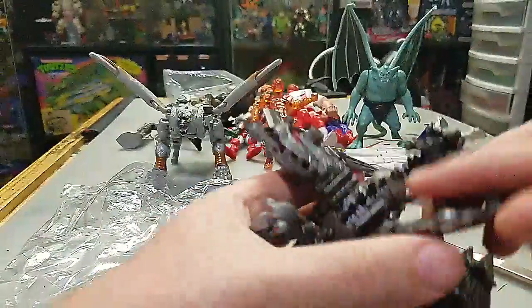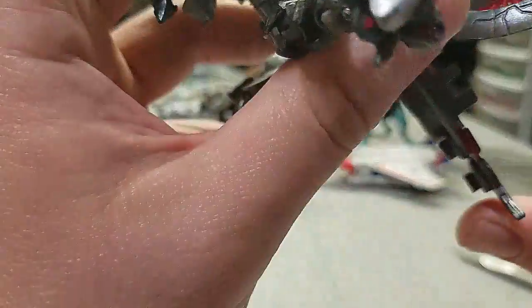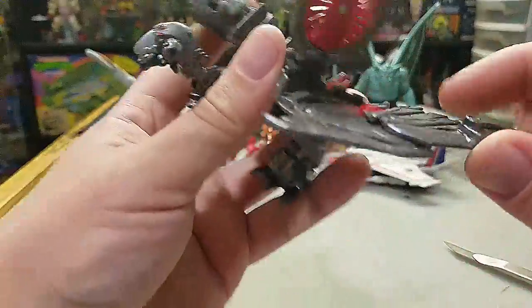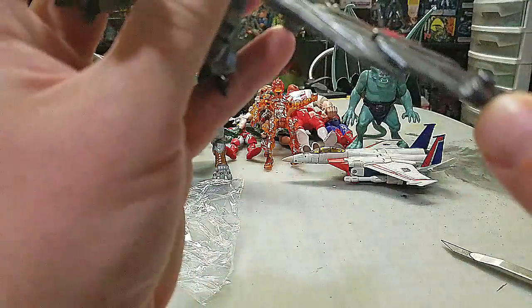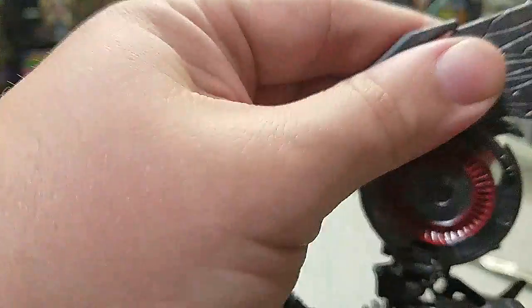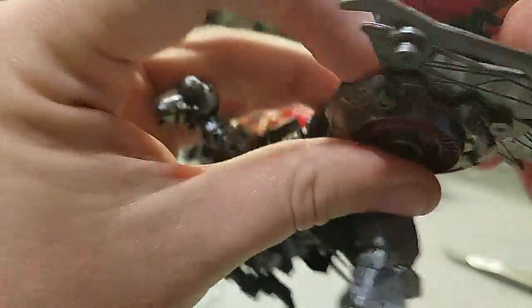But I noticed before, I thought those were actually supposed to be painted red. I don't know if someone custom painted this thing or what. They had to have. Man, that really ticks me off. Yeah, because those things are so tight. I hope no more of these figures have been custom painted.